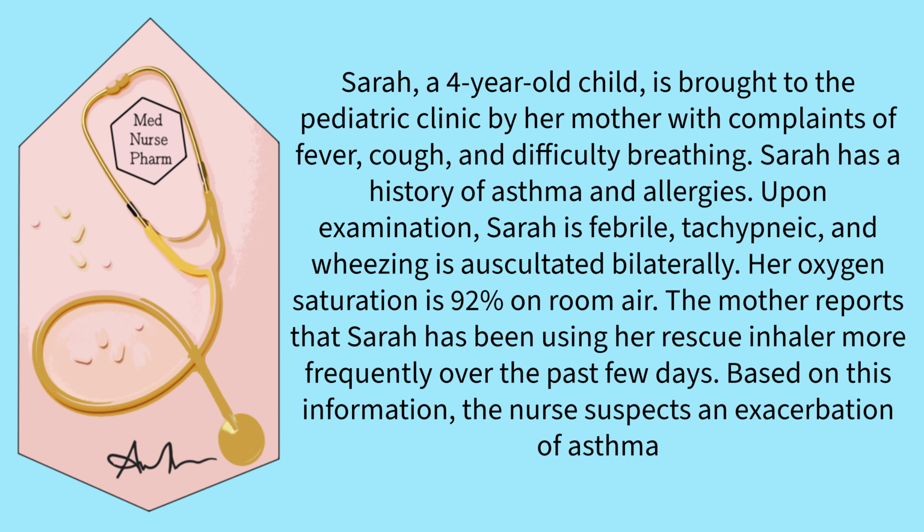Sarah, a 4-year-old child, is brought to the pediatric clinic by her mother with complaints of fever, cough, and difficulty breathing. Sarah has a history of asthma and allergies. Upon examination, Sarah is febrile, tachypneic, and wheezing is auscultated bilaterally. Her oxygen saturation is 92% on room air. The mother reports that Sarah has been using her rescue inhaler more frequently over the past few days. Based on this information, the nurse suspects an exacerbation of asthma.